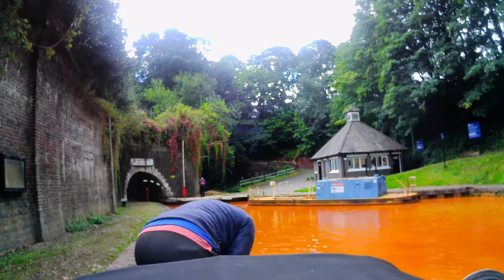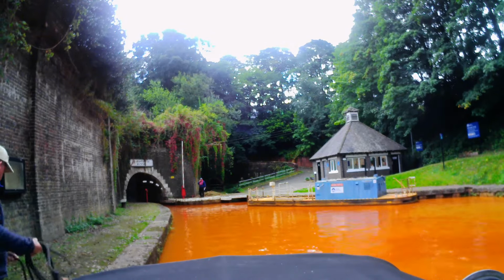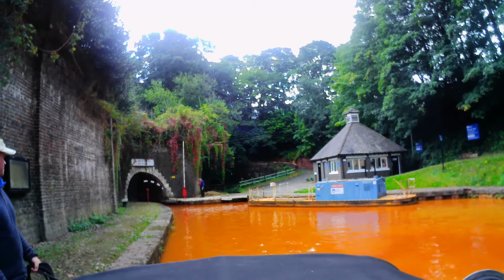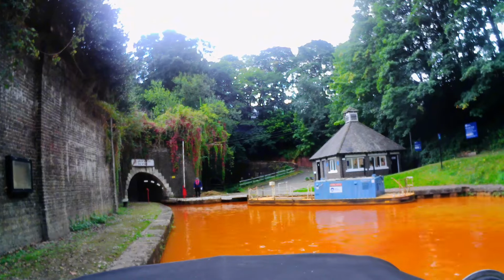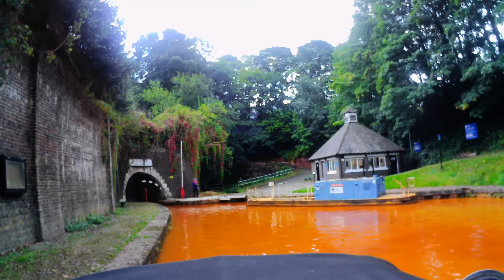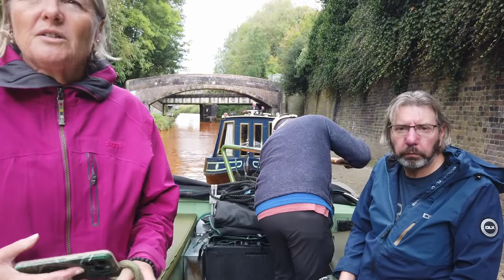So the other two boats had come through, and the lock keeper was down at the bottom now telling us that we could get ready. So Steve untied, and we got our torches and everything ready, coats on, and Maxine was attached to her lead just so we knew where she was at all times, and we were ready to go. Lockie's going to get his coat.